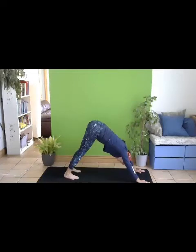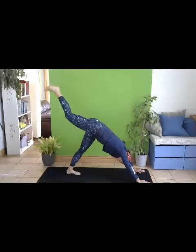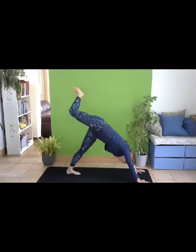Take a full inhale here. And long exhale. Maybe the heels push back a little further. Body is opening up. And now inhale, right leg rises. And bend your knee and open out that hip.